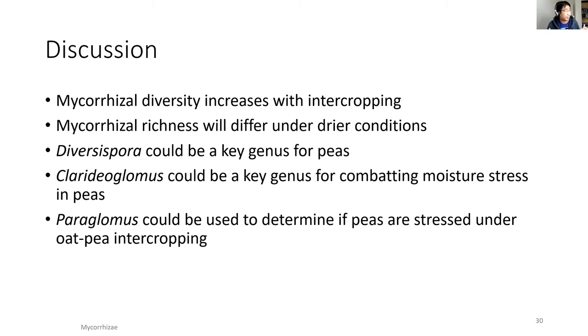And as I was talking about, Diversospora could be a key genus for species, simply because you're seeing more Diversospora in peas than you are in oats, and you see some of it in oats and peas. Then Paraglomus, as I said earlier, was probably used to determine if peas are under stress. We're still not sure if it's just that peas are under stress or if oats are proliferating. This is just our guess in the meantime, while more research is to be done.